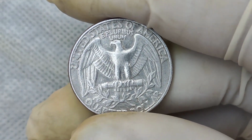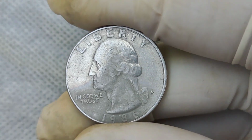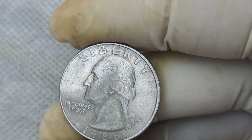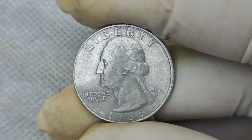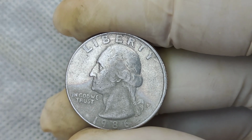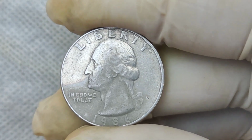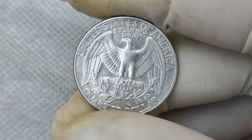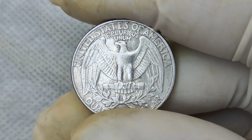So, to sum up, if you have a 1986 P Washington quarter, it could be worth checking for that double die error. A coin like this, in mint condition, could be worth up to $1.7 million on the current market. While it's a long shot to find one, it's certainly worth keeping an eye out. Who knows, you might be holding on to a small fortune right in your pocket.